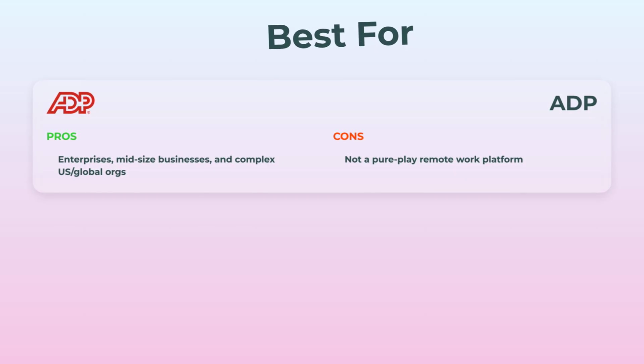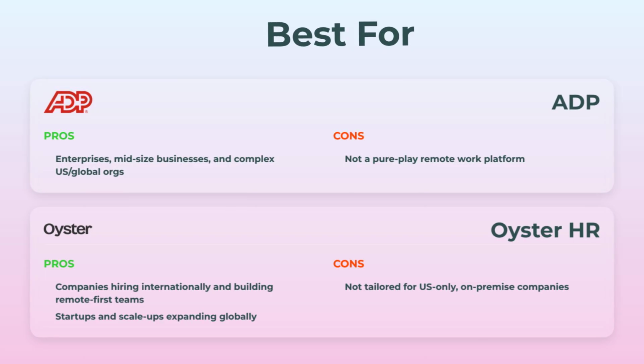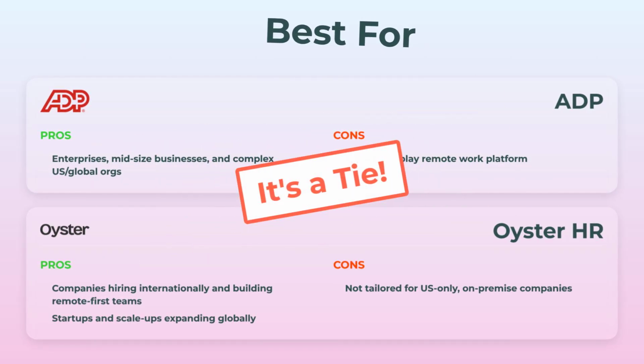On the flip side, Oyster HR is a godsend for startups, scale-ups, and anyone hiring globally or building a remote-first vibe. It's not as tailored for purely US-based, old-school in-office teams. So, horses for courses. No clear winner, it's a dead even match depending on your setup.